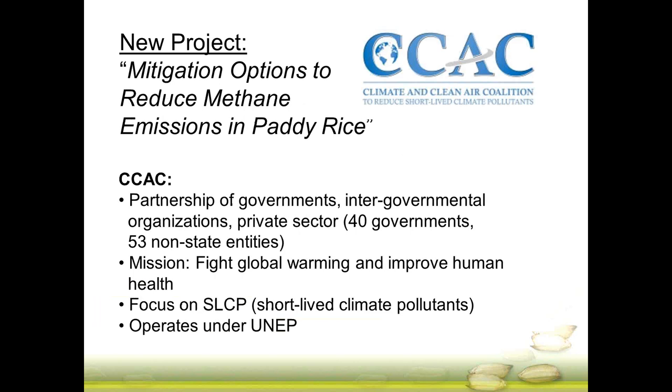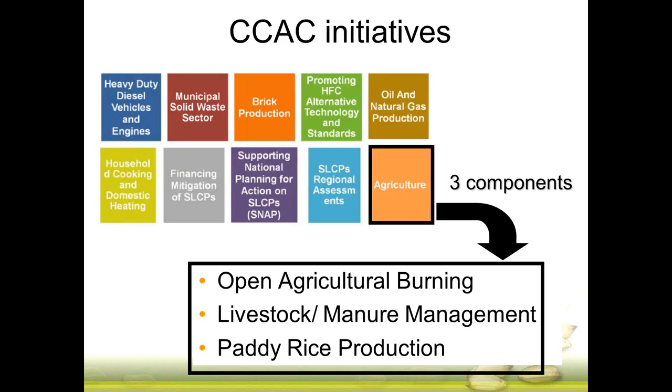So the CCAC has several components, and the newest one of these components, I'm still preempting that a bit because it still takes some time to build up here, is actually the agriculture component, and the agriculture component has three projects, and one is on rice. Okay, next slide, please. So you can see it's a very new project. It's a new component within agriculture, the paddy rice production, and we will have a big launch of this component in Bangkok end of next month, on 31st of October.